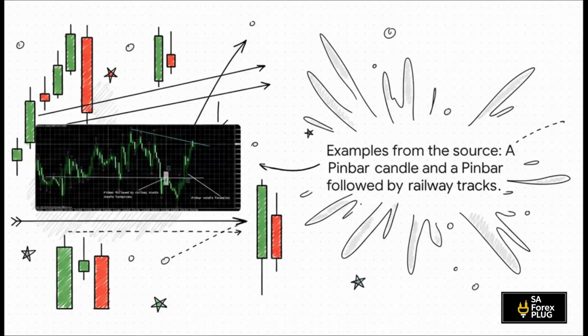And here's what those patterns look like in the wild, straight from the source material. On one side, you've got a classic pin bar rejection. See that long wick? That's the market saying, nope, not going down there. And in the other example, it's even stronger. You get a pin bar followed by railway tracks. That's a really powerful sign that the level is holding firm.